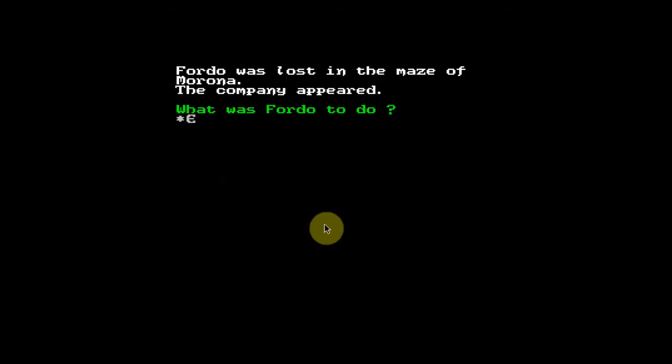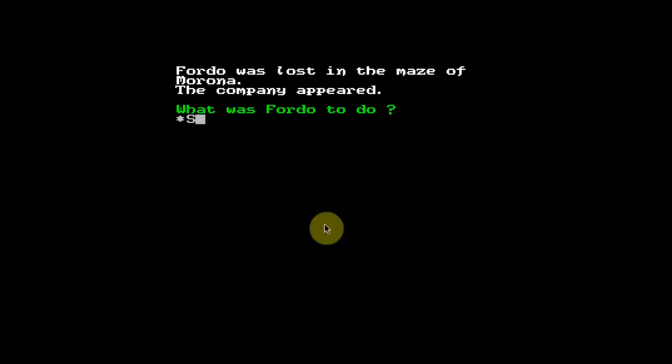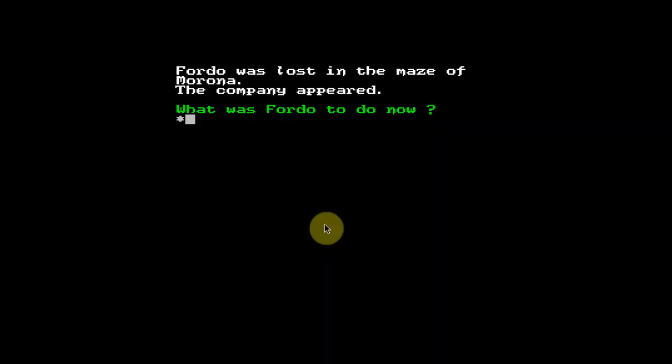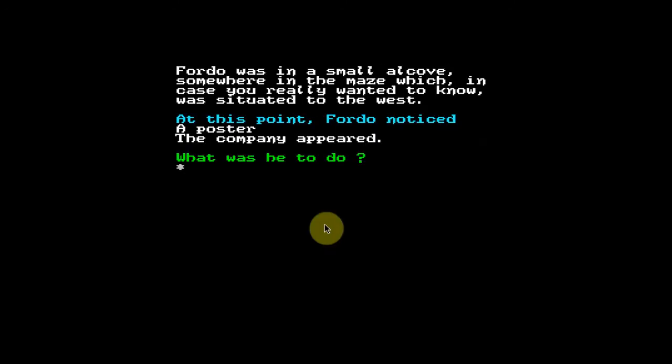We'll go east, and we'll go east. Then let's take a south, a west, another south, and then an east. So now we've reached a new location. Fordo was in a small alcove somewhere in the maze, which, in case you really wanted to know, was situated to the west. So we might have guessed, having gone east at the last move.